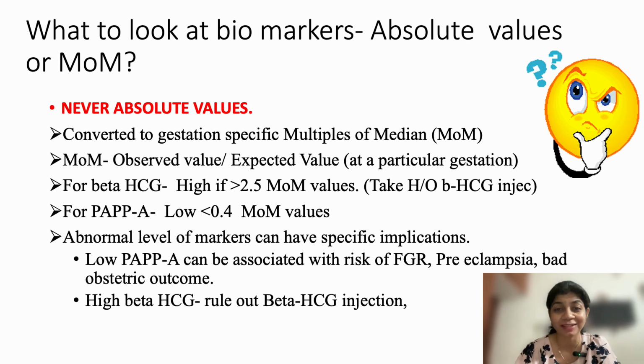We never look at the absolute values. These values are converted to gestation-specific MoM values, which is multiples of median. So it is basically a ratio of the observed value in your patient divided by the expected value at that particular gestation. This is how the MoM values are calculated. And to give you an idea, the MoM values should be around 1 for it to be normal.